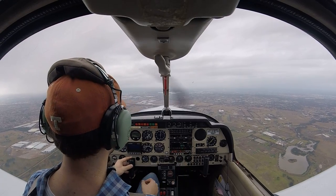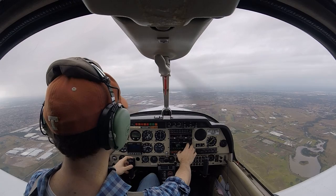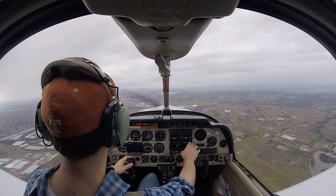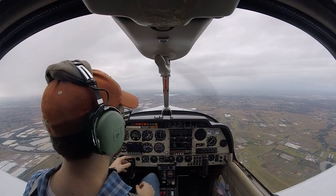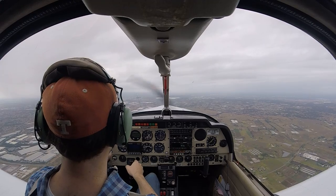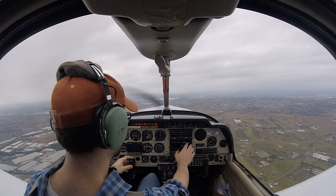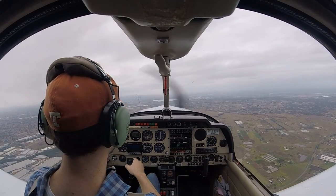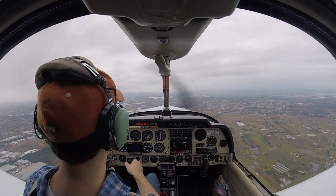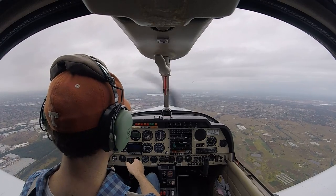Terminal information Delta, runway 29 right for arrivals and departures, frequency 132.8, runway 29 left for circuit training. Okay, well the aeros is still Delta, that was 1036, wing 24, let's hear it again. QNH 1036, on first contact with Bankstown Ground or Tower, notify receipt of information Delta.